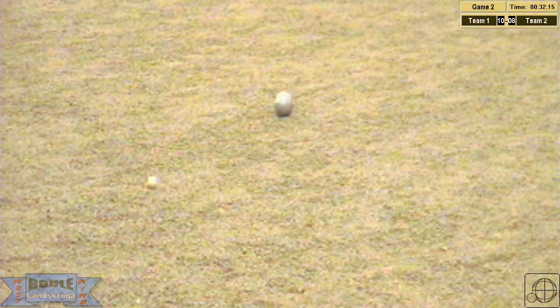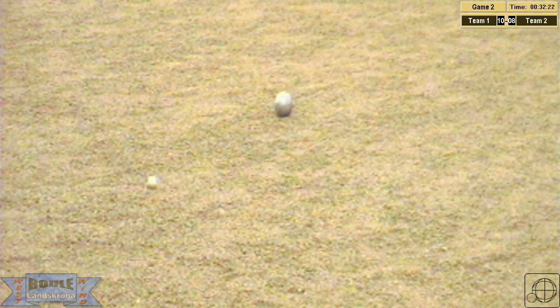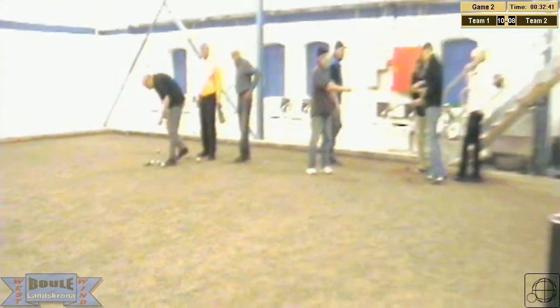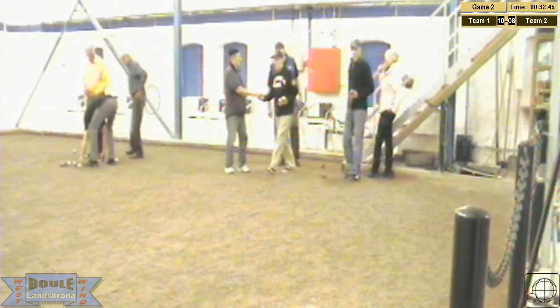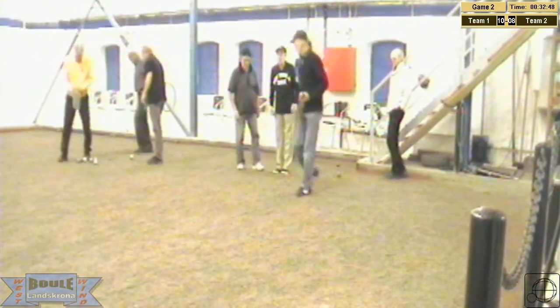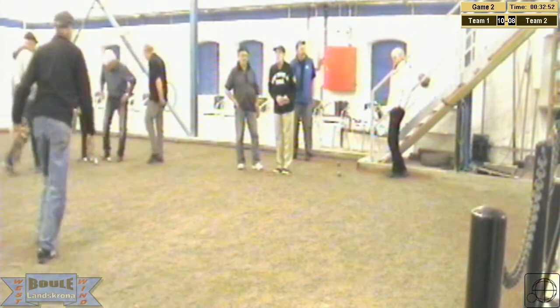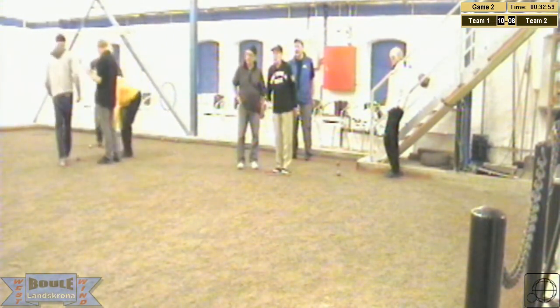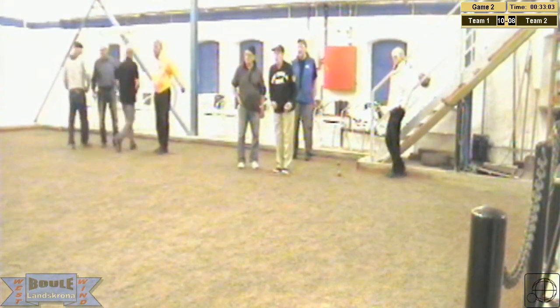Cochonette is out 6 meters, 6.5. It looks a little bit short. You're going to see how long it is. Yep, it went out too short. But he will have a new attempt again. Second attempt was also too short. Yep, he gets it out.